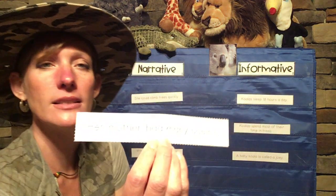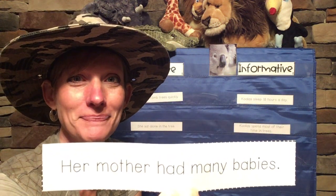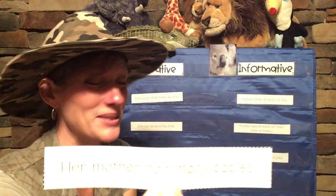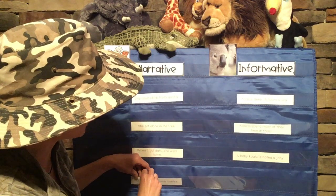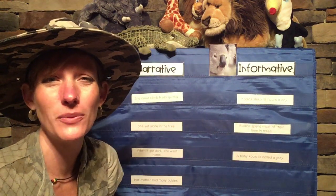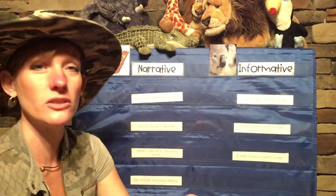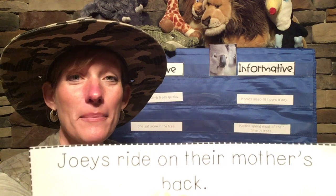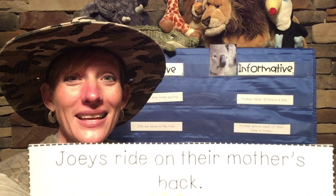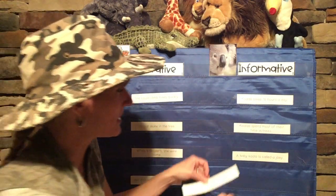Okay, let's see. This next sentence says, her mother had many babies. Yes, in Koala Lou, her mother had many babies, and that's why Koala Lou was feeling like she wasn't getting as much attention. Okay, I have one more sentence for us to sort. It says, joeys ride on their mother's back. That was from our nonfiction informative book.